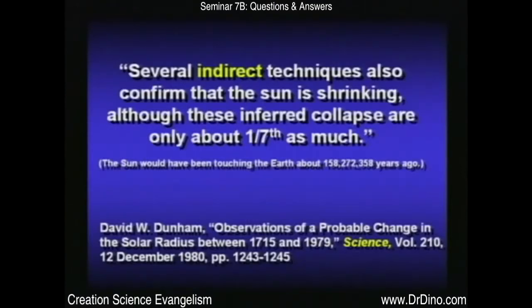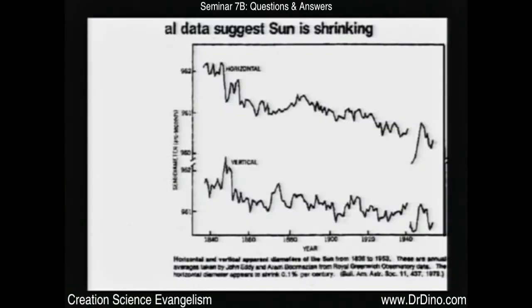Several indirect techniques also confirm the sun is shrinking, although these inferred about 1/7 as much, from Science magazine. Here's a chart showing the graph of what has been observed, written down. I mean, they look at the sun, they measure the diameter using trigonometry, and it's close enough to work that way, that they measure the numbers and say, wow, the sun's diameter, polar and equatorial, is shrinking. Now, I know the sun oscillates. It swells and contracts and swells. You know, it's burning like a marshmallow. But generally, you can see from the graph, it is losing diameter, losing size.